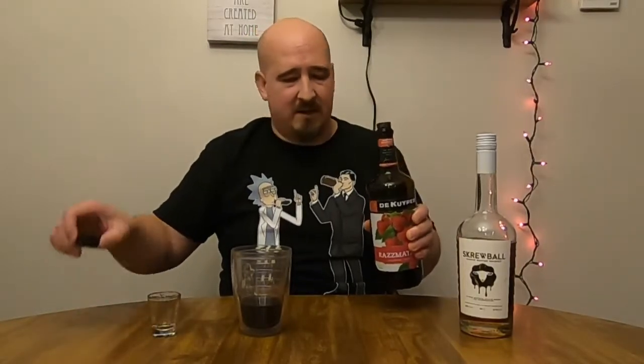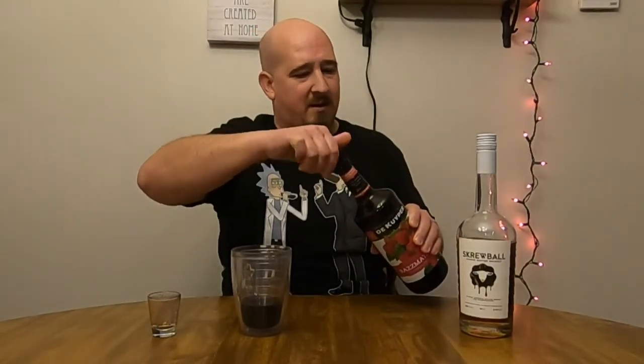That stuff is pretty thick, too. I have to clean the table and everything else. And I'll let it dribble down the outside edge of the glass. Yeah. We'll clean up afterwards. Give it a little swirl to kind of mix it. Kind of smells like a peanut butter jelly sandwich, minus the bread. No, I'm not dunking bread in this.